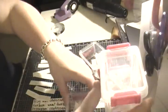Okay, and then the last thing is my optional extras. So I'm going to pick them, but it doesn't mean that I have to necessarily use it.